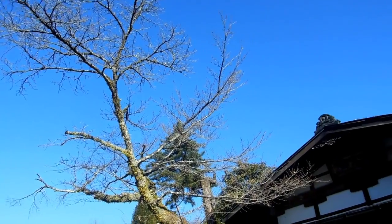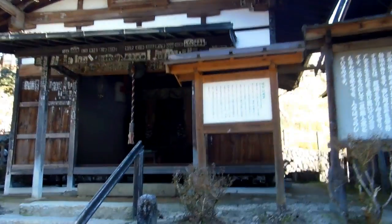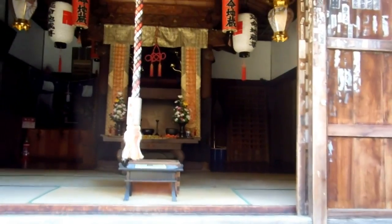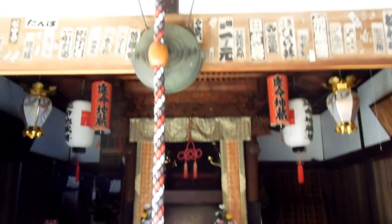So a lot of these businesses are still operating. The little izakaya, little restaurants are still operating. The little ryokan, there's a couple of ryokan in the town that are still operating, and quite often by descendants of the original owners, which is quite incredible. Lovely old shrine.